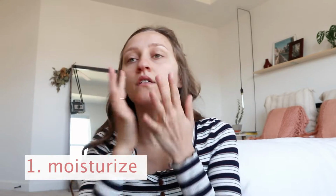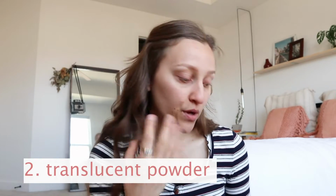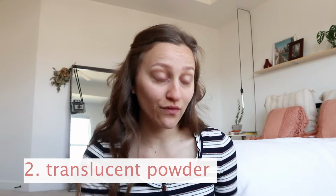So the first thing you want to do is moisturize. I am using this BioClarity moisturizer right now, and you get your translucent powder or your setting powder and put that on after, which is really weird to me. I never ever do that. I always put on my setting powder after I put on my foundation. I've been using the Savvy Minerals from Young Living, their powder foundation, but I actually think I'm going to go get my Laura Mercier translucent powder.